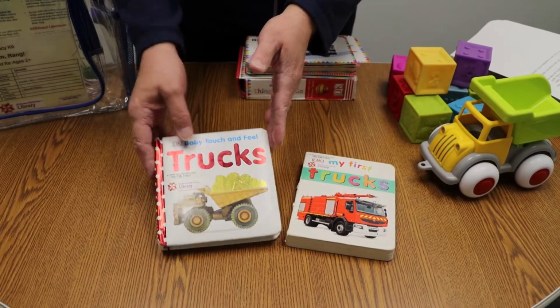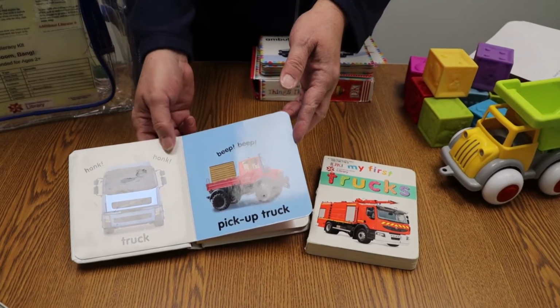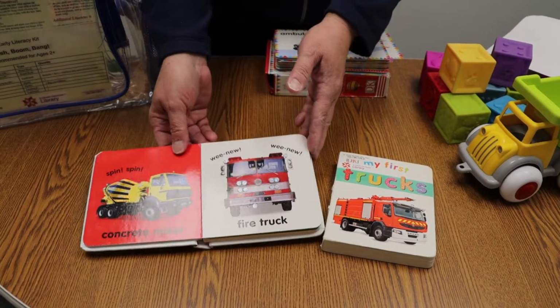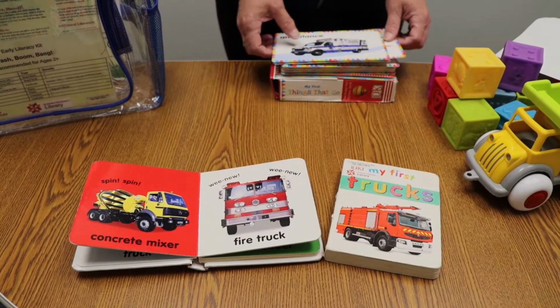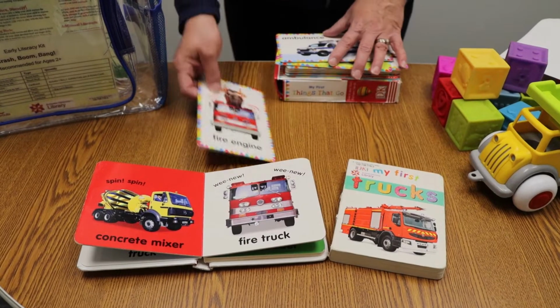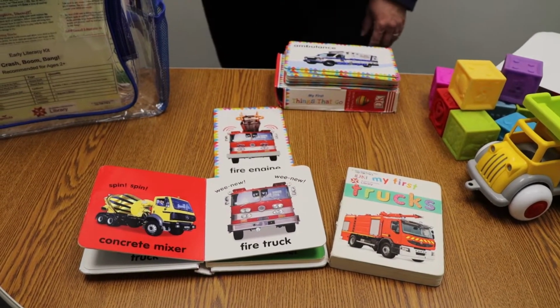This little book here includes the sounds that the trucks make. And this is great to get your child to repeat the sounds. They really like that. You can also try matching the pictures from the cards and the 2 books, such as finding the fire truck in all 3 places. Those are just a few ideas. There are more inside the backpack.